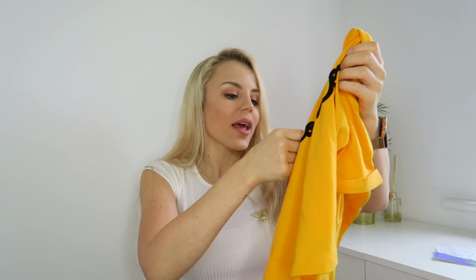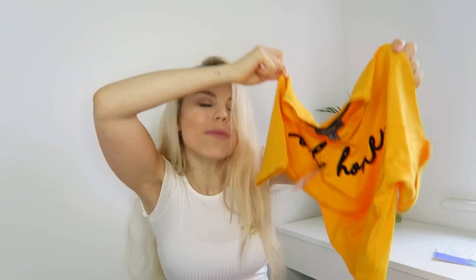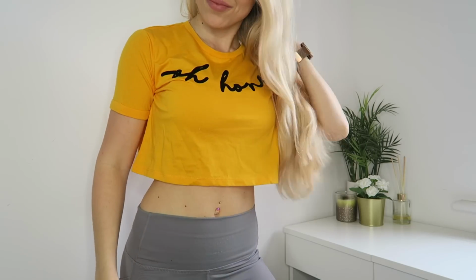I don't know how I feel about this one. It's a little bit out there for me. I'm not usually a bright color kind of gal. I'm like a pinky, nudie, blacky, whitey gal. But I got this one just because of what it said on it. I thought it was quite cute. It said, "Oh honey," like a bumblebee. You get it? Honey? Kind of cute? Cute! And this one was £5.